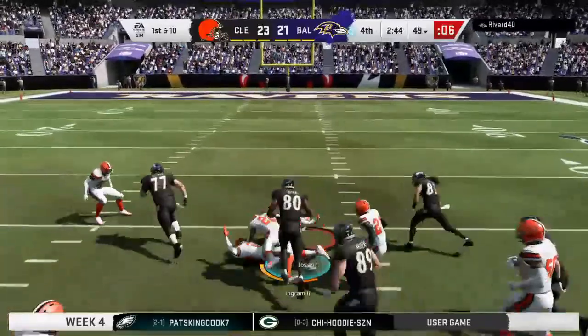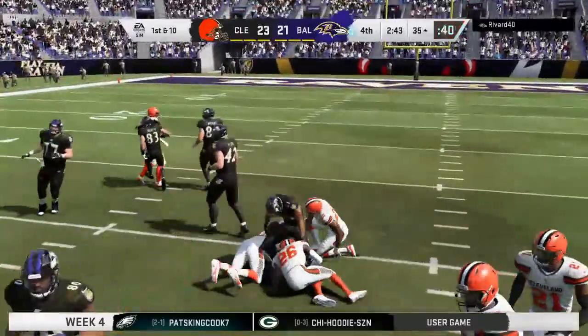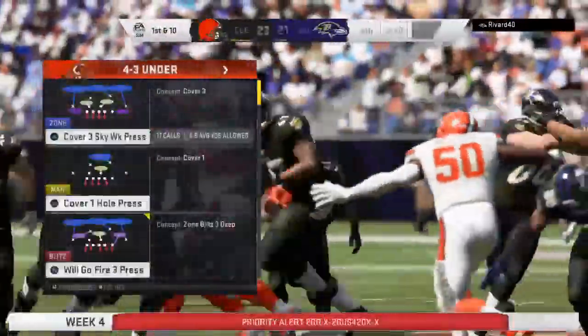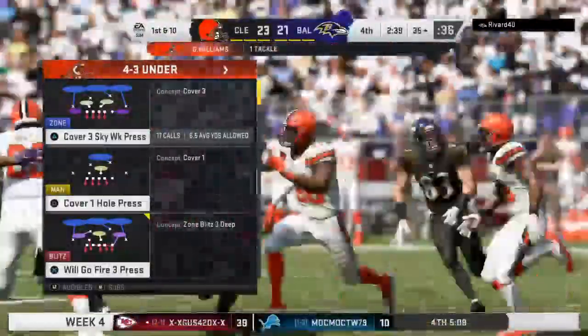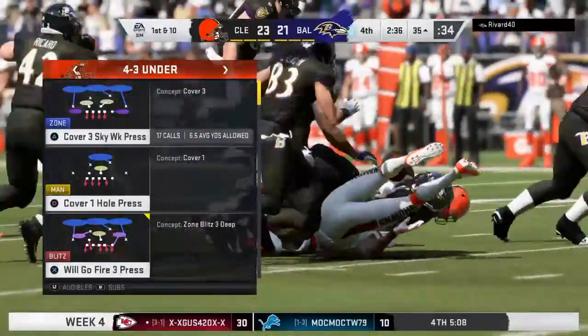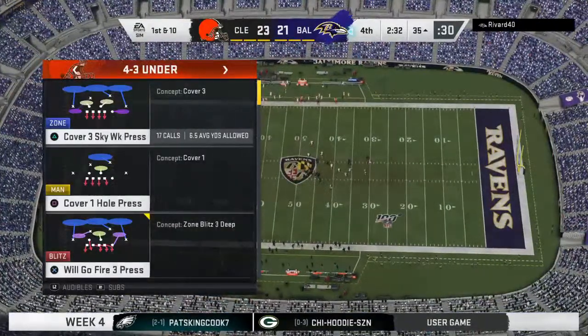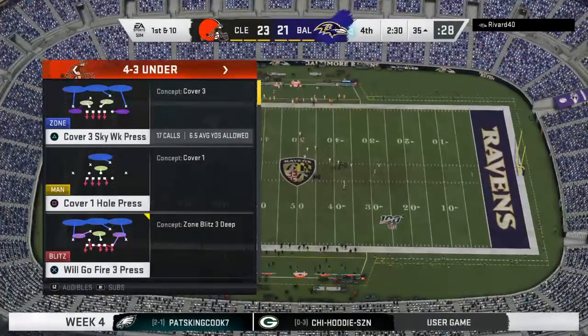Although I guess you could say he's kind of splitting time with his quarterback, Lamar Jackson. But a great veteran presence, Mark Ingram is behind Jackson. Ingram now in his 9th NFL season. That's good for a Raven 1st down, 15 yards there. 1st and 10 at the 35-yard line.